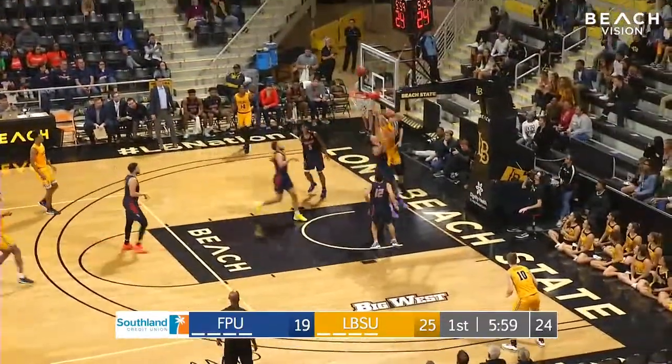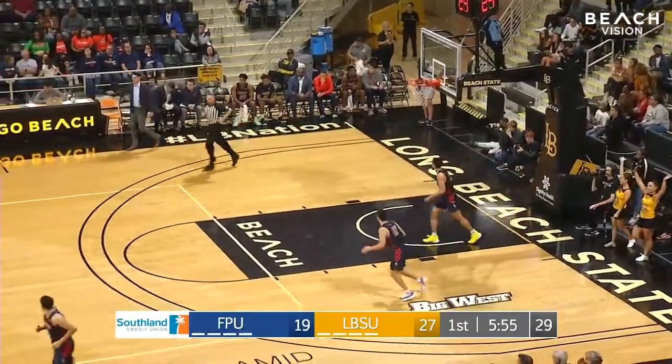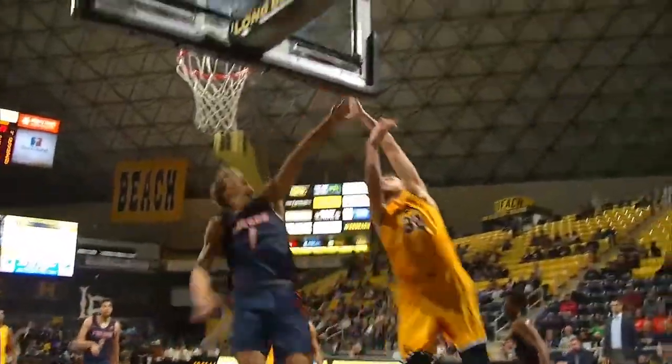Pass down low for Irish from Carter, and Irish lays it in with the left hand. 27-19, Long Beach State, 5:55 to play here in the first half, and a timeout taken by Fresno Pacific.